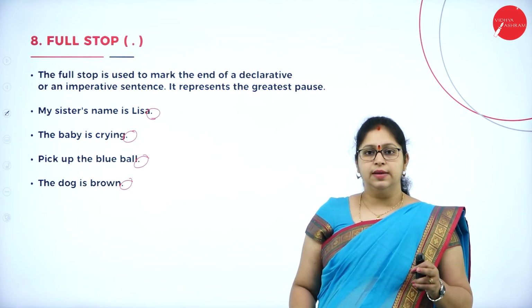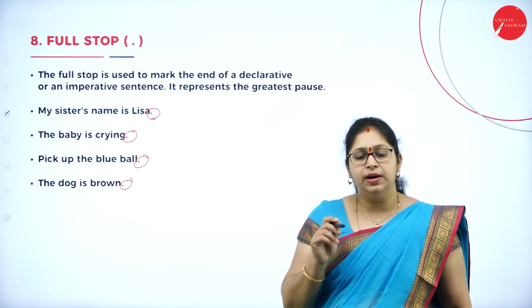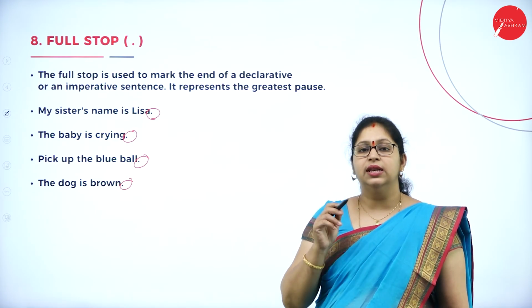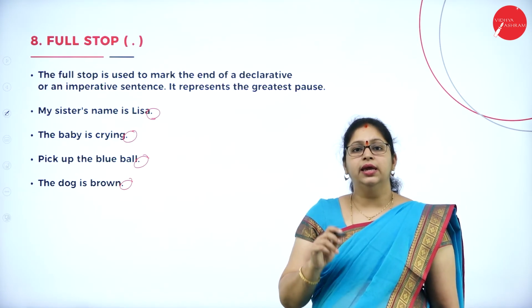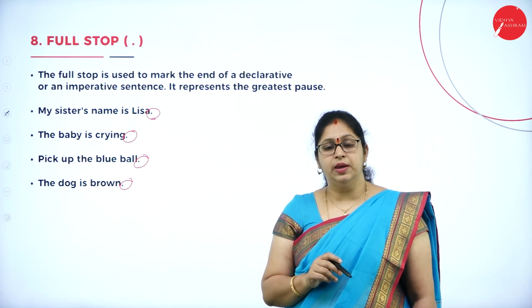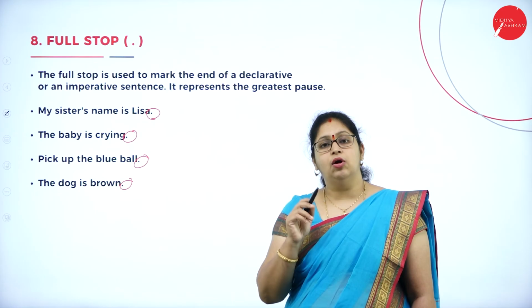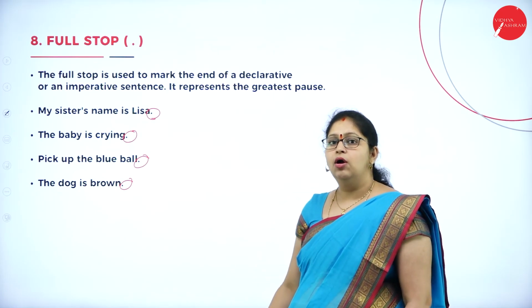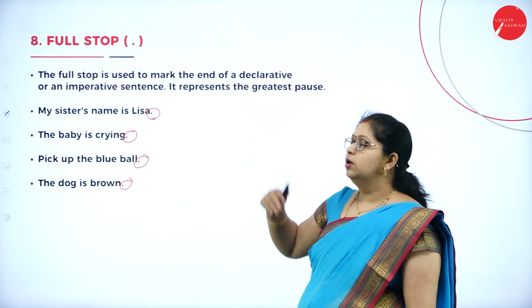Remember, in examinations, if you do not add punctuation marks properly, you may lose marks because this is language. In language, punctuation marks take a very important role. And in examinations, while evaluating your papers, punctuation marks are observed for every language. Keep this in your mind always. So, this is about the full stop.